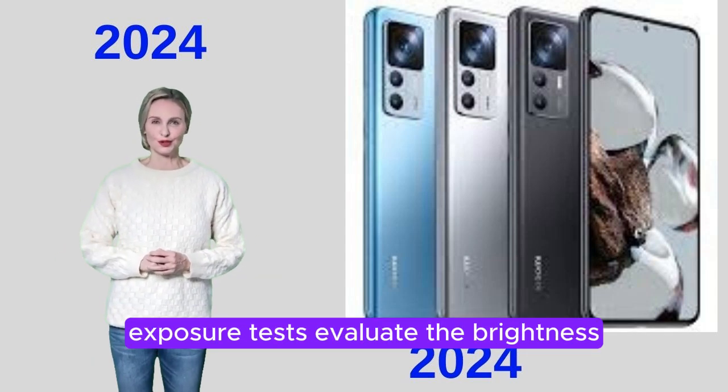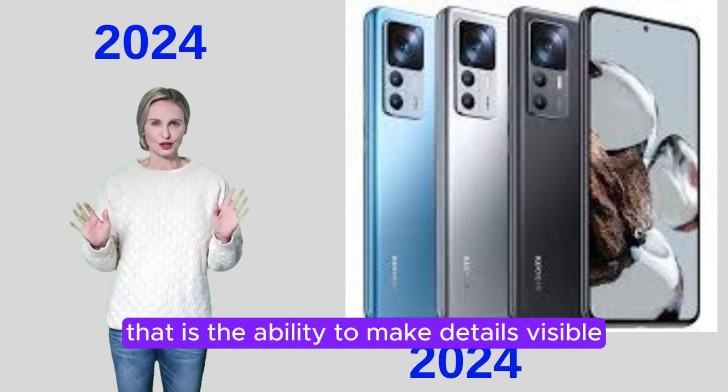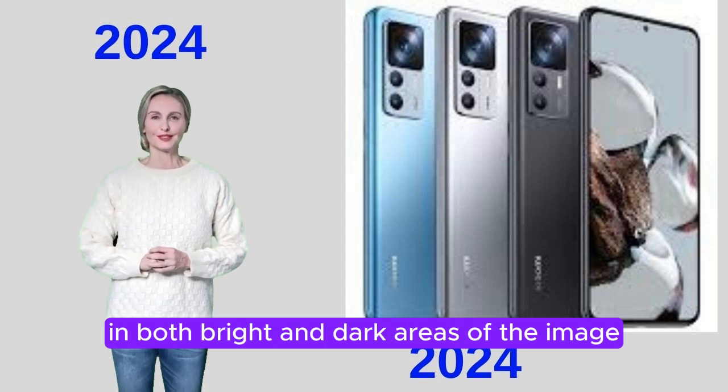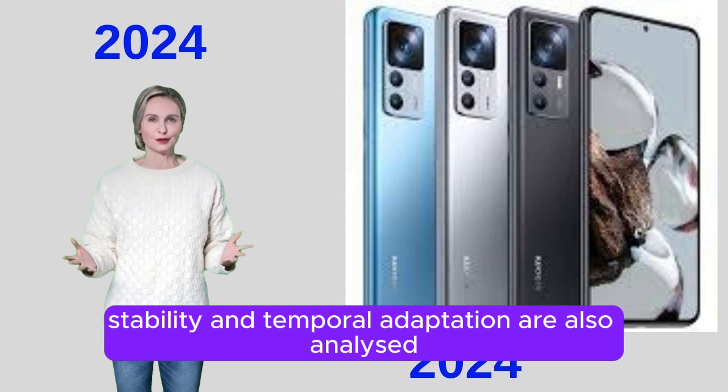Exposure tests evaluate the brightness and dynamic range of the main subject, that is, the ability to make details visible in both bright and dark areas of the image. Exposure stability and temporal adaptation are also analyzed.